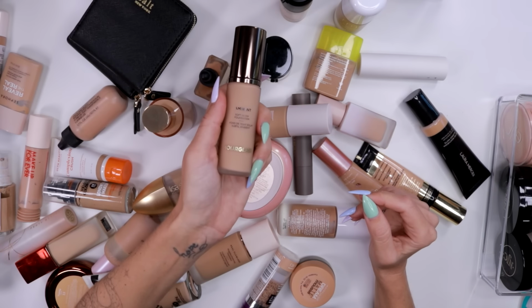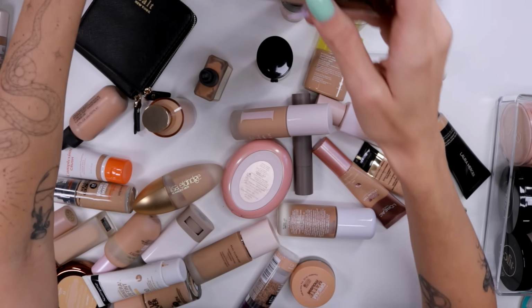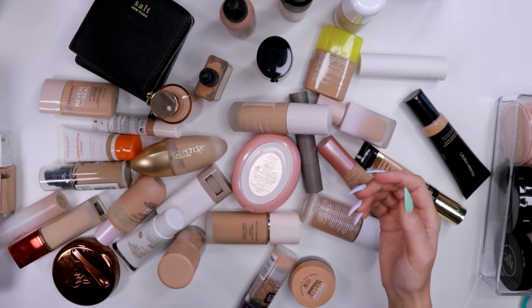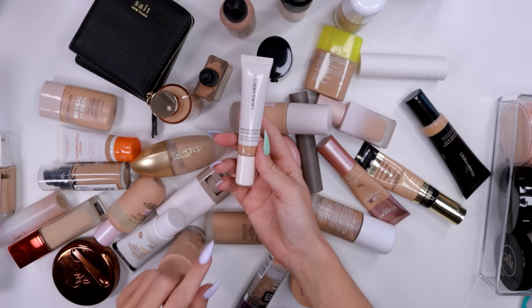The Hourglass Ambient Soft Glow Foundation. I really used to love this, but I haven't reached for this in 100 years, which tells me I have replaced that with new favorites. Here's another one of those Makeup Forever skin tints. Again, it's just way too glowy for me. Same with this one. This is the Tinted Moisturizer.